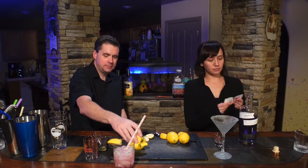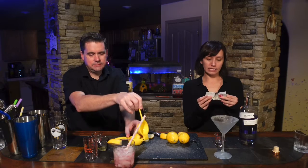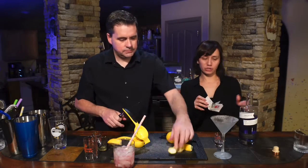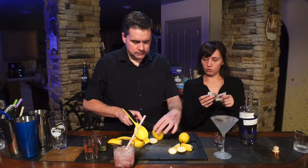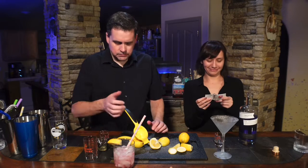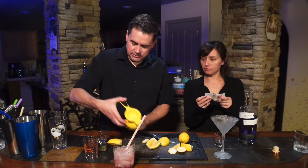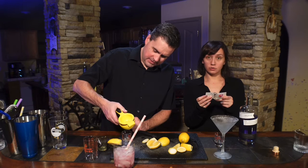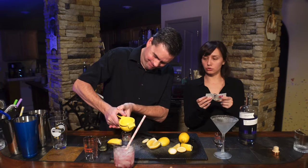Oh, so they have one in here. It's called a Q1908, because it's Empress 1908 gin. So we're gonna go with it's 2 ounces of the gin. 2 ounces of gin. I'm gonna squeeze that first. Okay, so he's gonna squeeze some fresh lemon juice. It says about 3/4 ounce.